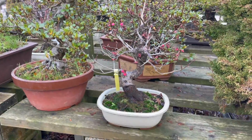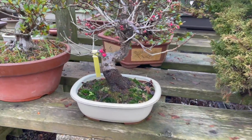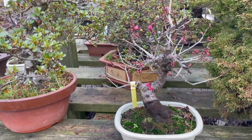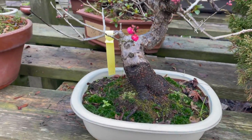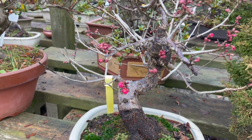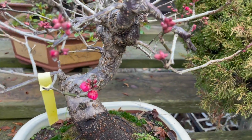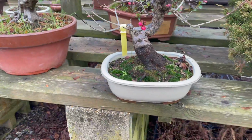I bring you to this area because here is another Japanese apricot that has grown fairly successfully. It is still in its bonsai pot. This is how they come from Japan, and it is a near perfect tree. But this is because this tree came only a couple of years ago. But over the long term, I can assure you that they don't do so well.